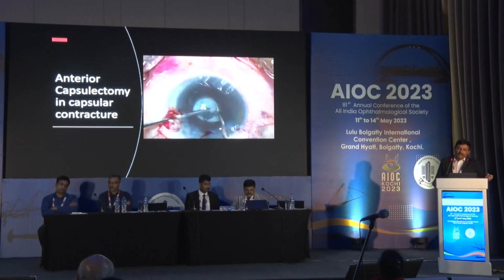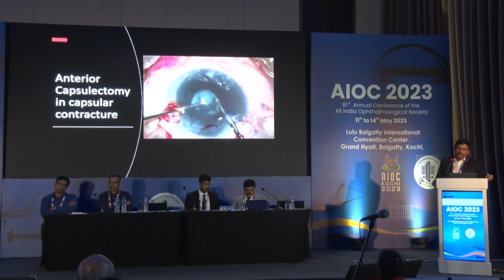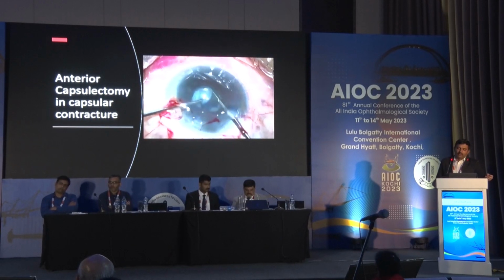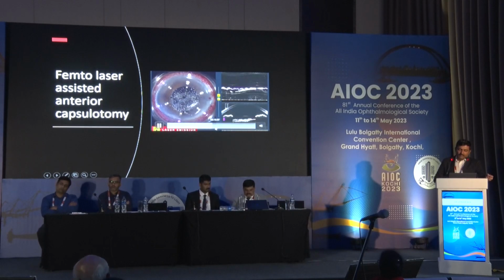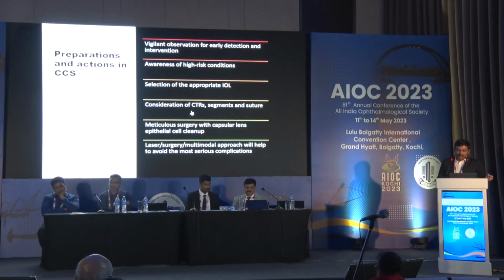We can do the surgical maneuver by which you can open the anterior capsule to a larger extent. Of course, if one has access to a femto laser, you can use a femto laser also to give a relaxing incision to the anterior capsule so that you can get away with your capsular contracture. Here the femto laser is being applied. This is another method one can adopt.